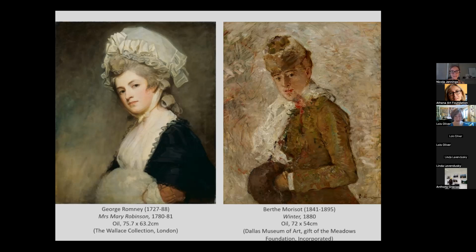I think we can excuse them because the Hertford collection includes portraits of Mrs. Robinson by Gainsborough and Reynolds and Romney. So if she'd seen it there, she wouldn't have known it was a Romney. And as I say, she later says he's one of her favourite artists. But I think also the similarity of scale and that loosely brushed backdrop, I'm pretty sure she knocked.